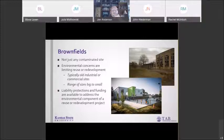So what's so critical about the environmental resources and the funding that comes into play that cities and nonprofits can use is they can get environmental work done on behalf of potential buyers and sellers, and that gives them liability protections that helps them feel comfortable moving forward and implementing a project like we heard about.